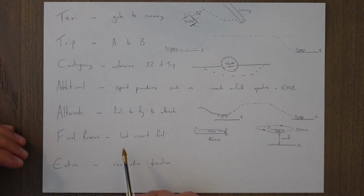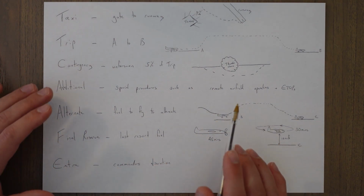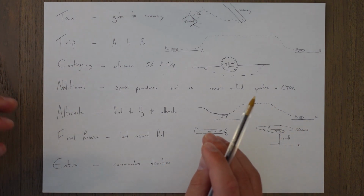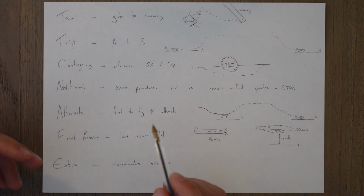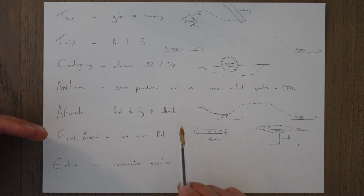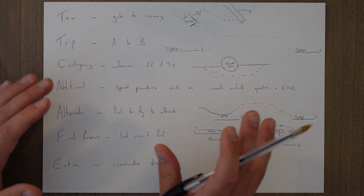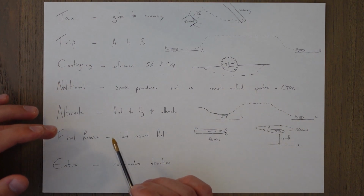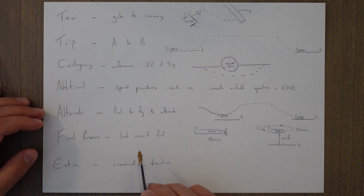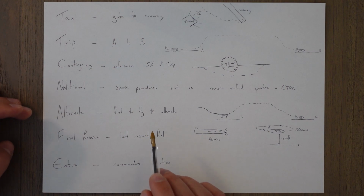The final reserve fuel is not to be used unless it's an absolute emergency. If you enter into your final reserve fuel, you are in an emergency situation. You need to call Mayday and you need to land as soon as you possibly can, because running out of fuel in flight is possibly the worst situation. That's why we have this final reserve. It's for the absolute worst possible case scenario. If you go into it for anything other than a complete emergency situation, then yeah, you're going to get a call from your boss and maybe answer some serious questions.